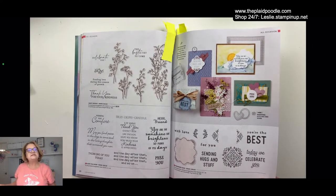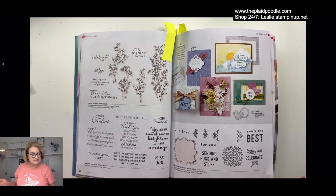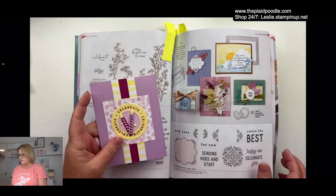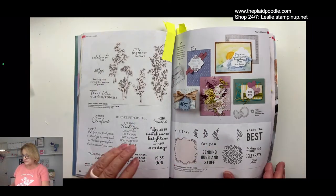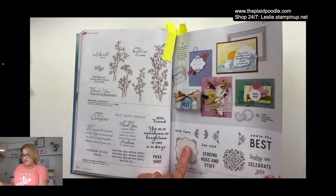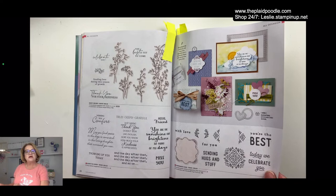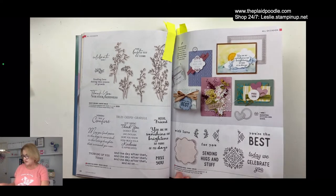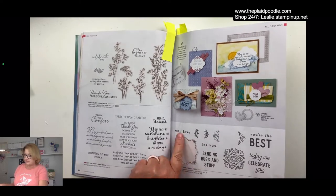Page 166, Kim says, those are with the Coordinating Sentiments die. So the candles. Oh, good. Thank you, Kim. I love that. I love those candles. Here's a punch that will coordinate with this. It's no longer included in the bundle, but all of these sentiments and images will fit in that cute little punch.